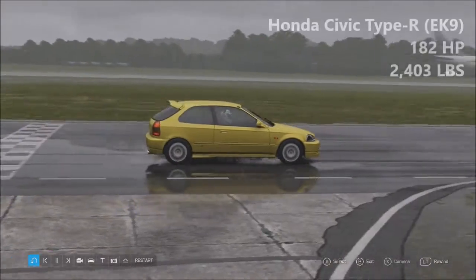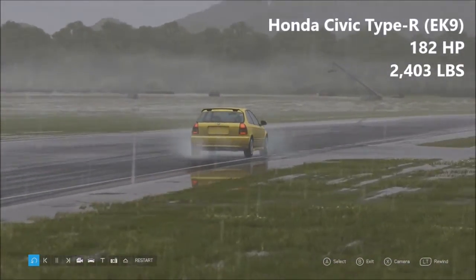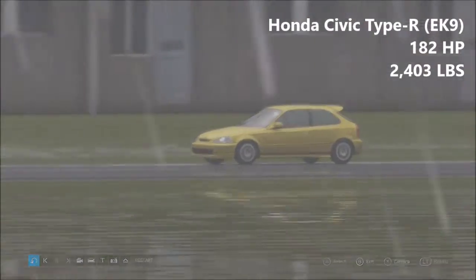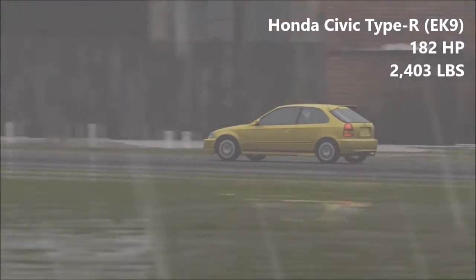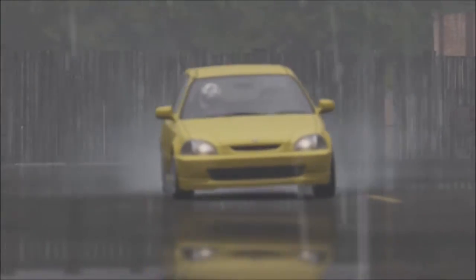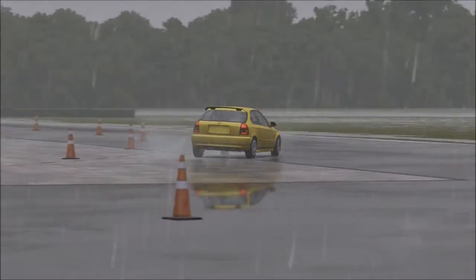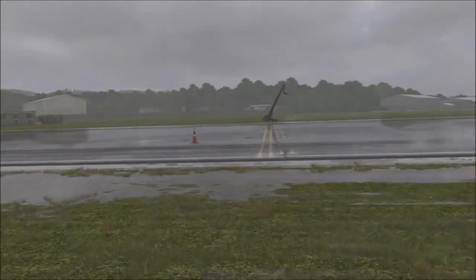Speaking of great cars to drive, we have the Honda Civic Type R EK9 next, 182 horsepower, 2,403 pounds of weight. This is the lightest vehicle here today. However, it is one of the lesser powered vehicles here today. Compared to most of the cars, it's around middle scale, but it still hasn't got a particularly large amount of power with only 182. Anyways, the Type R EK9 then.